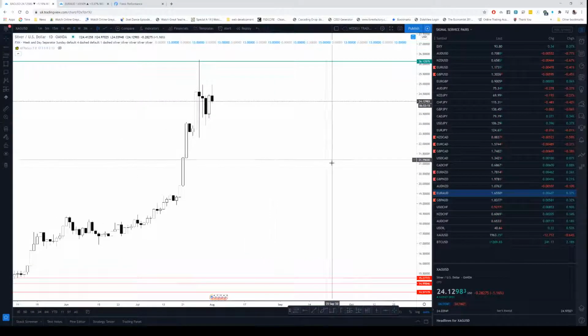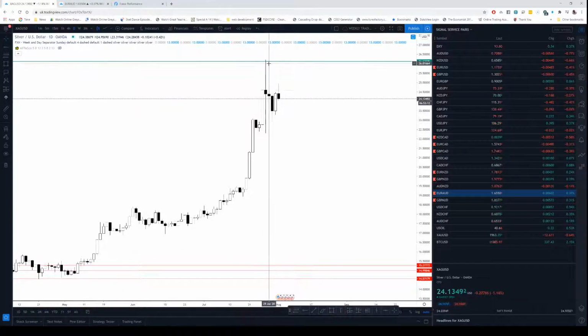Okay, on silver, we are rejecting from a high time frame level. So this level you see there is the 3 months level. It's similar to where the dollar is bouncing off from. So the dollar is also bouncing off from a 3 months level. So usually it causes price to go into a bigger retracement. This down candle gave it support.